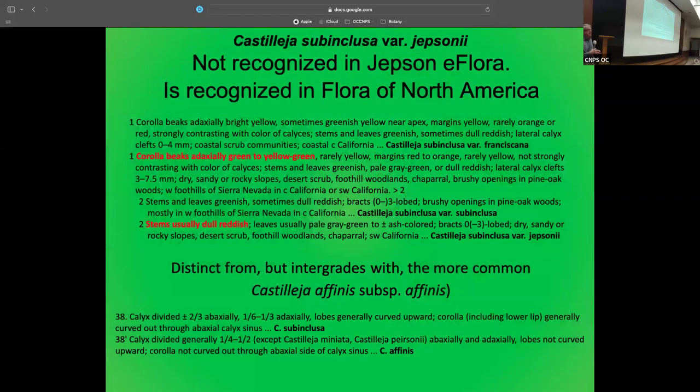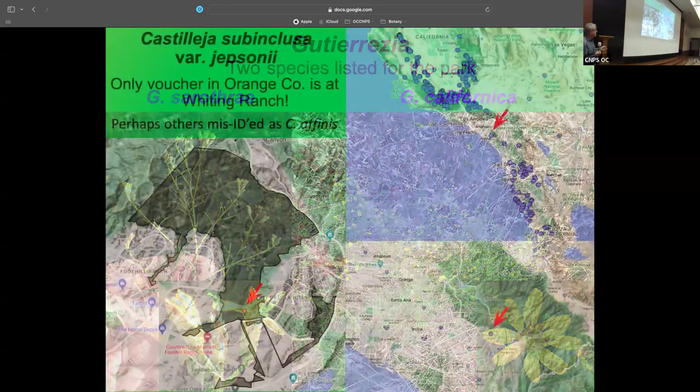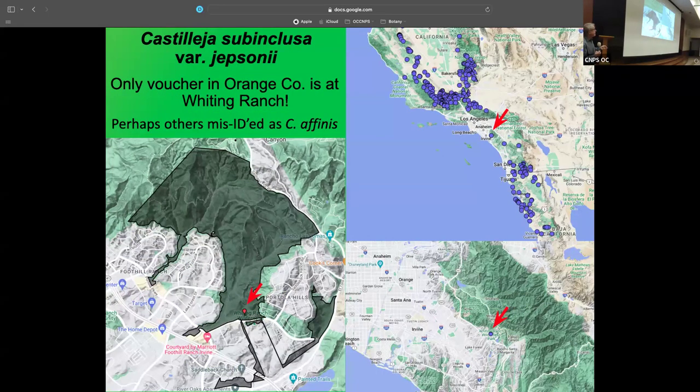And this is just the keys. I'm not going to go through them. But there are technical characters you can use to tell them apart. And here are the distributions, by the way. There is that collection of this taxon. It is the only one in Orange County, so if it's accepted, it would be a record for Orange County. But you can see it's not uncommon along the coast in California. You can see with this map from Baja California northward.